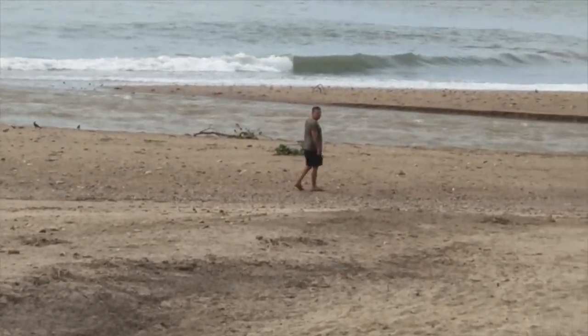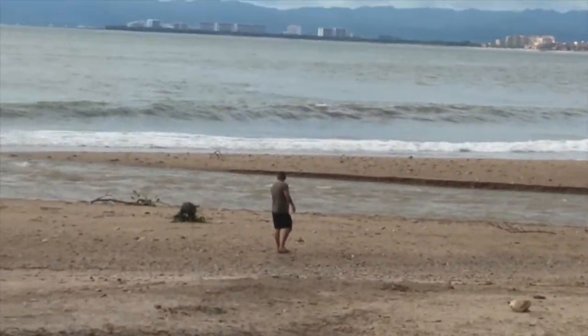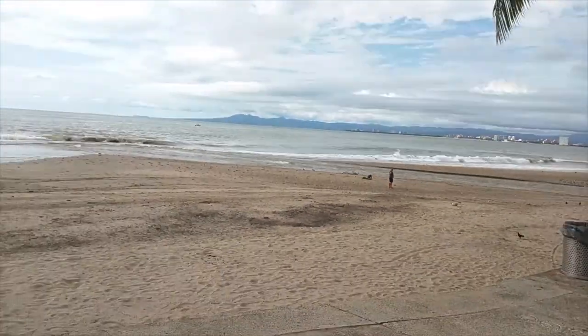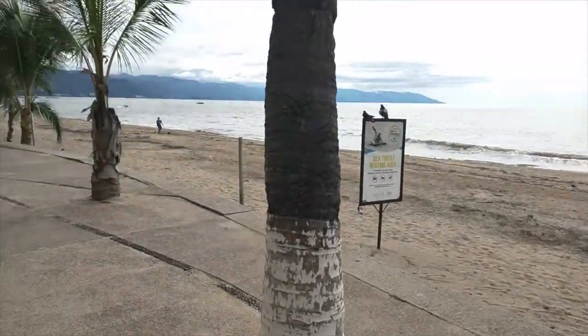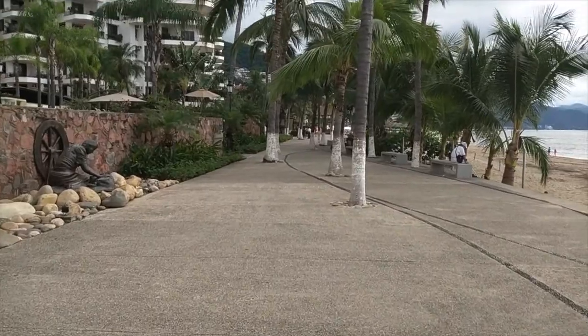Here's a cool little pit bull. He kind of moved, you could tell he's a very happy dog. He's just kind of rolling around, having a good time, and sniffing around. Just likes the beach. I like dogs. I like animals in general, but dogs have a special place close to my heart.